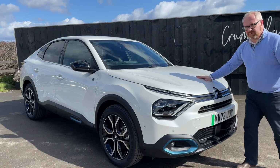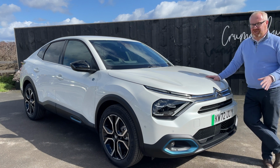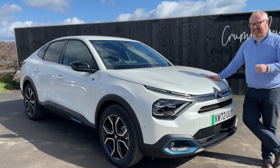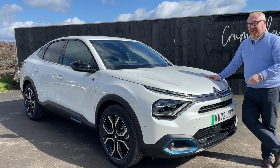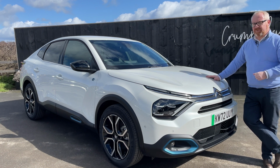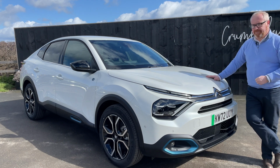There's no under bonnet storage because, as you know, the C4 is available with a piston engine contender as well in the market. But interestingly, the C4X isn't. So in other words, this is Citroen's only pure electric car available in the UK. There's no piston engine equivalent version of the X model.